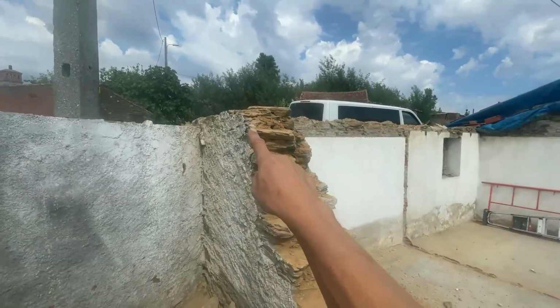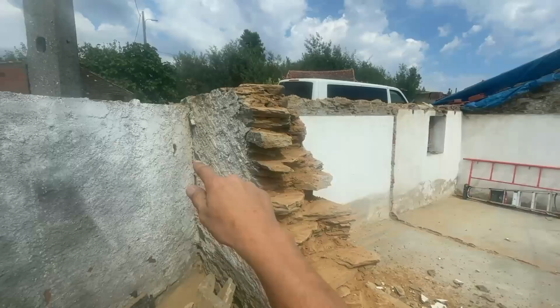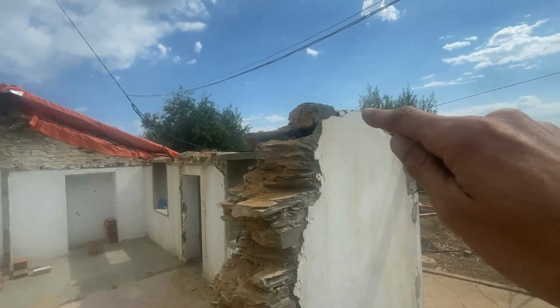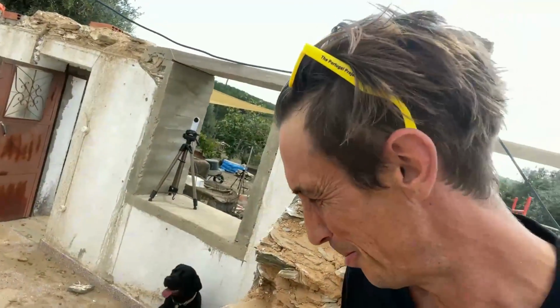And these walls actually they're going to stay for like about a meter, because we cannot touch the stones that go into the corner. So this will be cut off, and then here we'll have a beam which will support the roof here in the middle. Let's hop into the other room.